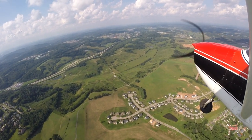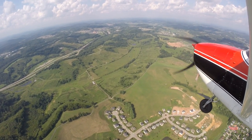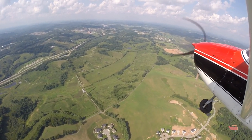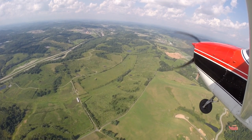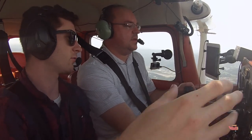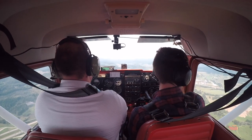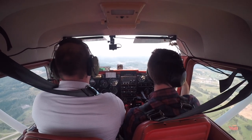How high do you normally get? 25. Yeah, 25 is good. And once we get up through here, we can pull the power back a little bit. Now this time, he did not ask us to report clear. In that case, when we're clear, we'll just let him know anyway, because there may be traffic coming inbound that he might be wanting to keep us separate from. Roger, roger.